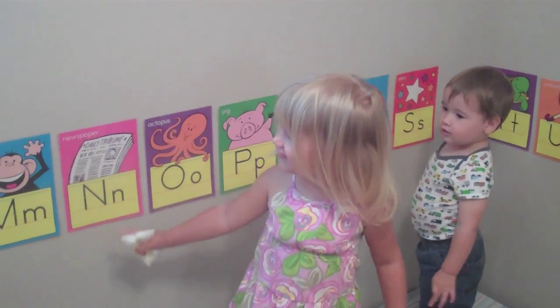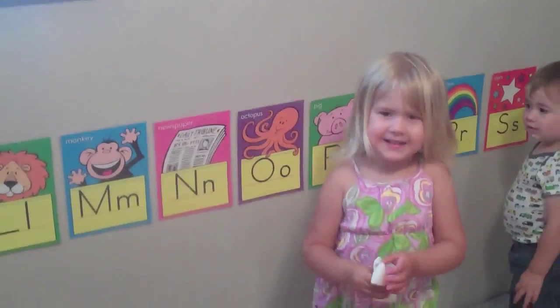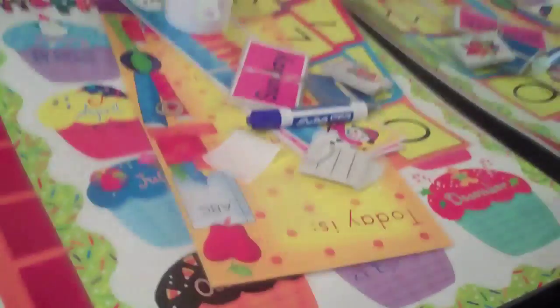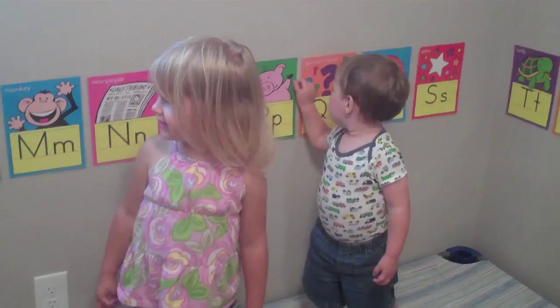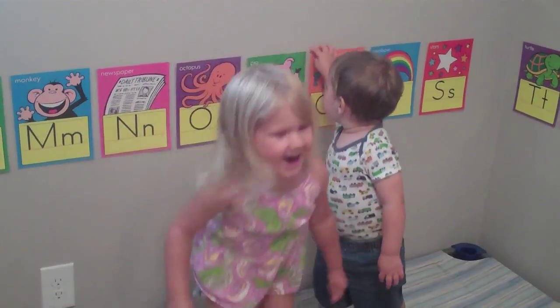Yeah, this is your surprise. Is that a good surprise? Yeah, Mommy, it's my surprise. It is your surprise and Zeke's surprise. Now I gotta figure out where to put the rest of our stuff over here. I gotta find another place to decorate. So we got some sticky things to stick on the wall. Do you like your surprise?